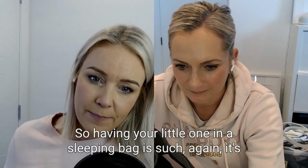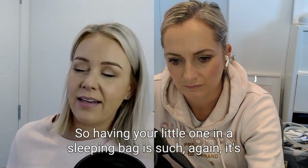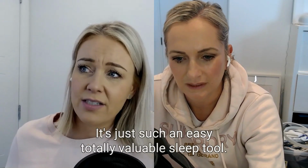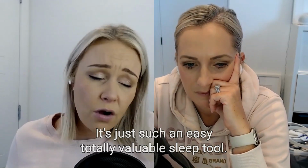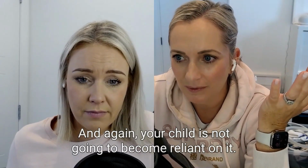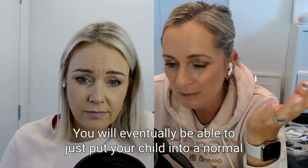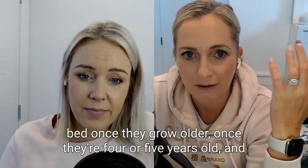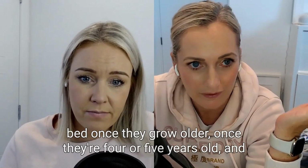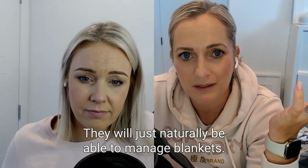And then over time, these become habit wakes, and you get into a bit of a situation. So having your little one in a sleeping bag is, again, like the dark and the white noise, just such an easy, totally valuable sleep tool. And again, your child is not going to become reliant on it. You will eventually be able to just put your child into a normal bed once they grow older, once they're 4 or 5 years old and they go into their big kid bed. They will just naturally be able to manage blankets.